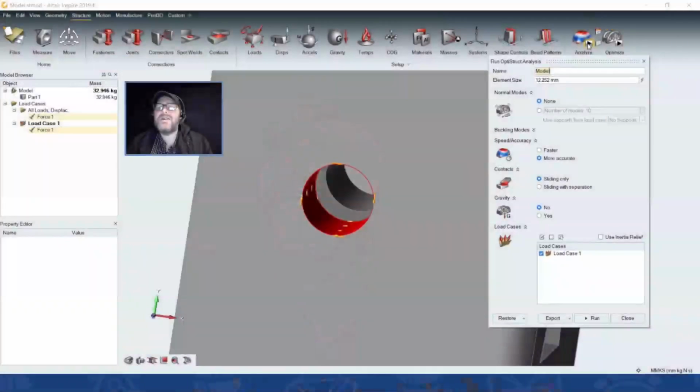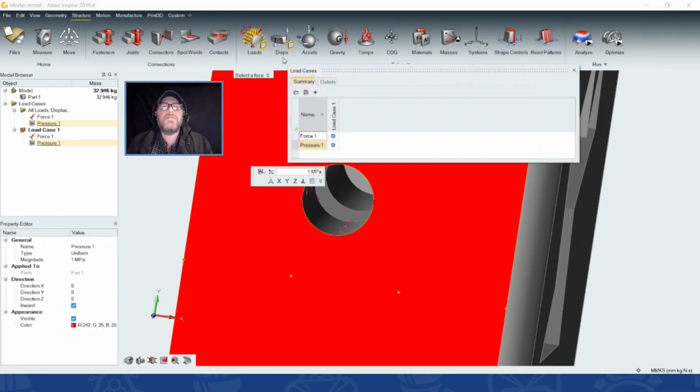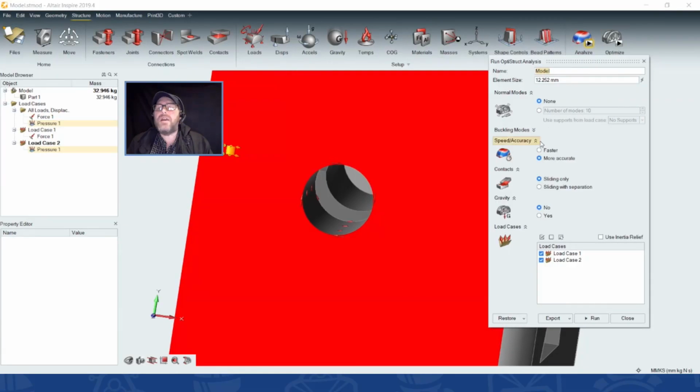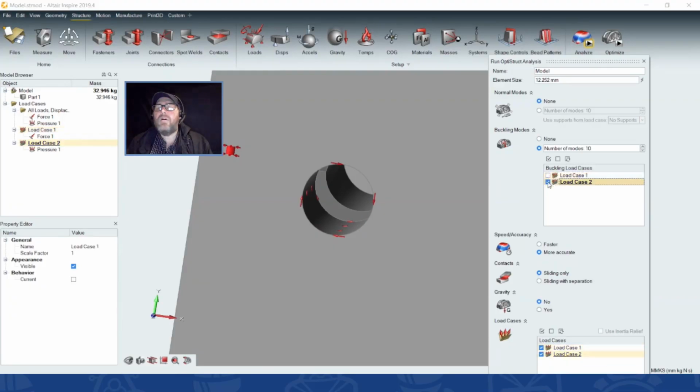Yes, when you go through, and again, I'm going to come back to my software here. When I come to analyze, and actually let me put one more force on here, it doesn't really matter what it is, I just need it to be a separate load case. And we'll take that off of there. When I come to analyze and I come to buckling, and I select that, I can select one or both of the load cases. And what it essentially does in the background, and I don't want to get too far into the weeds here, is create a superposition load case where it will combine all of these into one single load case.